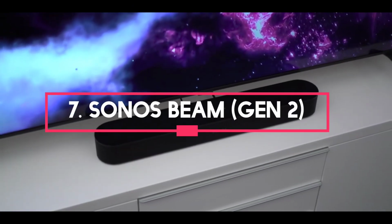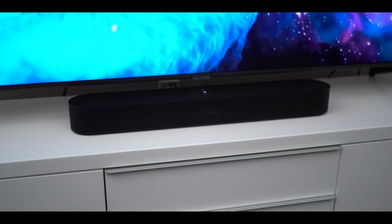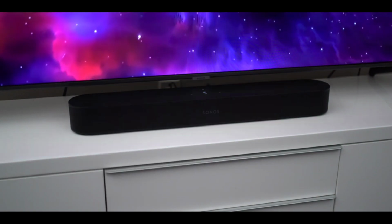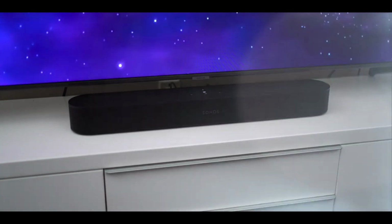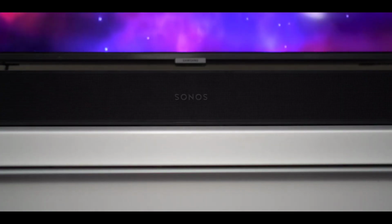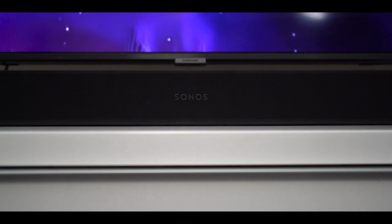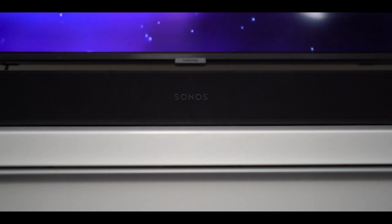Number 7. Sonos Beam Generation 2. If you're tight on space, the Sonos Beam Generation 2 is the best soundbar you can buy. Its compact size means it'll easily slot beneath your TV whether you pop it on a TV stand or mount it to your wall. And a sleek design means it won't look out of place with your decor. It's compact enough to work with 32-inch TVs, just about, but it's a perfect fit with 40-inch TVs up to 50-inch TVs. It improves on the company's original Sonos Beam soundbar with virtual Dolby Atmos, HDMI eARC compatibility, and a refreshed design.